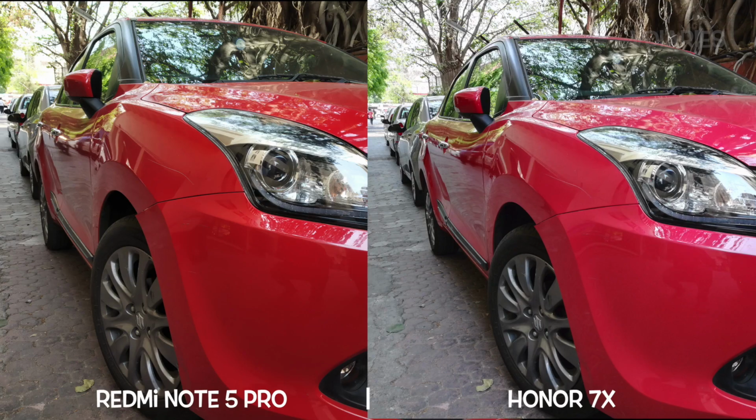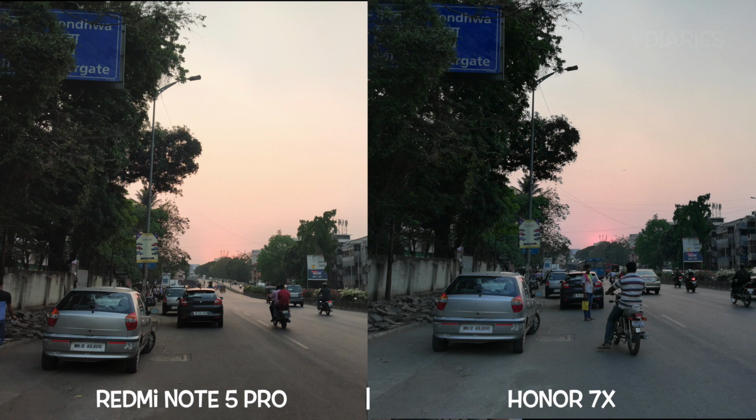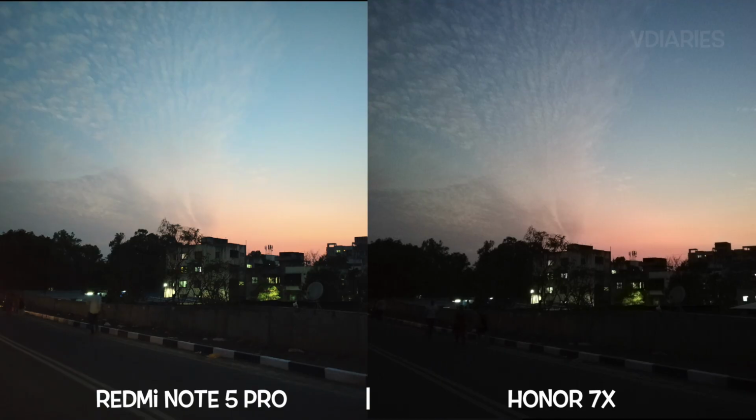Not only this, the dynamic color range and detailing is better on Note 5 Pro. Color range on Honor 7X looks limited, and in good lighting conditions the Note 5 Pro definitely has an upper hand. Let's move to the artificial and some low light photography.